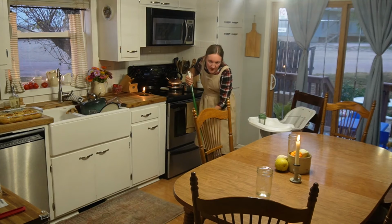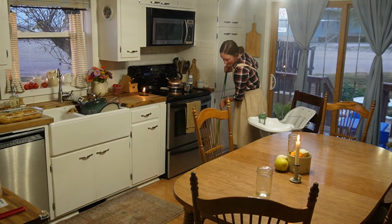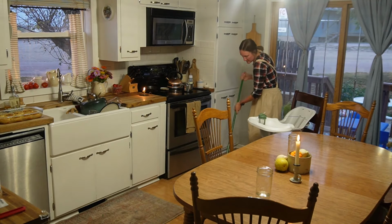Finishing up the evening with my kitchen cleanup routine and enjoying the rest of the sunset as we close down the kitchen.